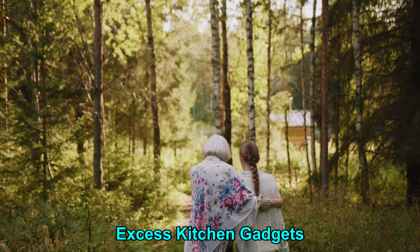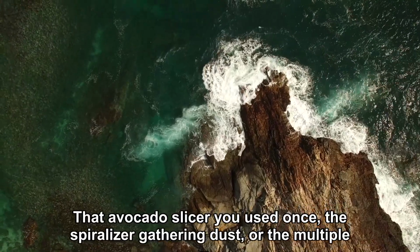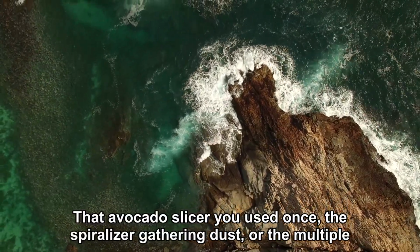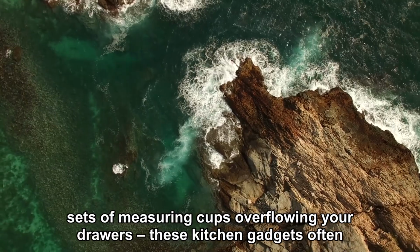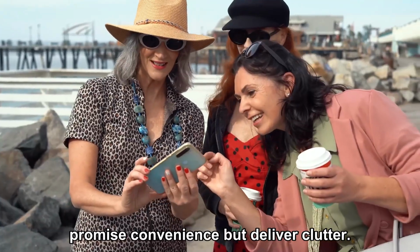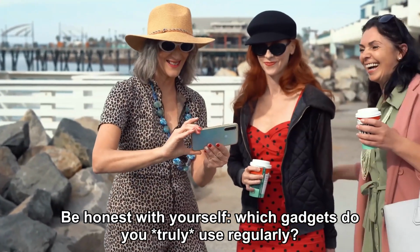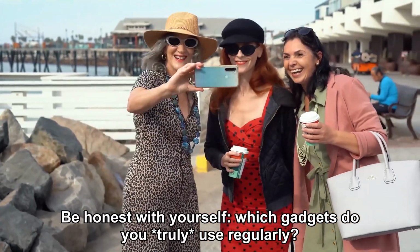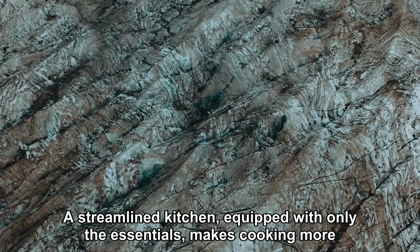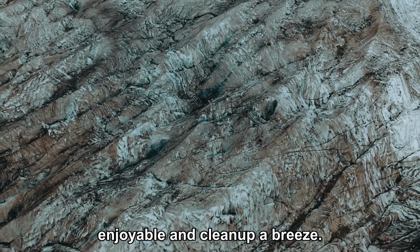Area 3. Excess kitchen gadgets. That avocado slicer you used once, the spiralizer gathering dust, or the multiple sets of measuring cups overflowing your drawers. These kitchen gadgets often promise convenience, but deliver clutter. Be honest with yourself. Which gadgets do you truly use regularly? A streamlined kitchen, equipped with only the essentials, makes cooking more enjoyable and cleanup a breeze.